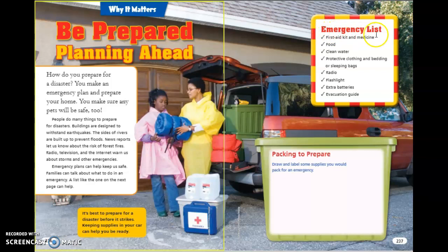First aid kit and medicine. Food. Clean water. Protective clothing and bedding or sleeping bags. Radio. Flashlight. Extra batteries. Evacuation guide.